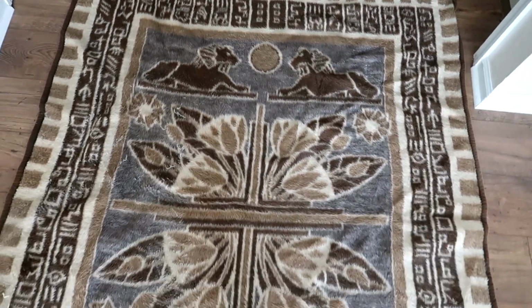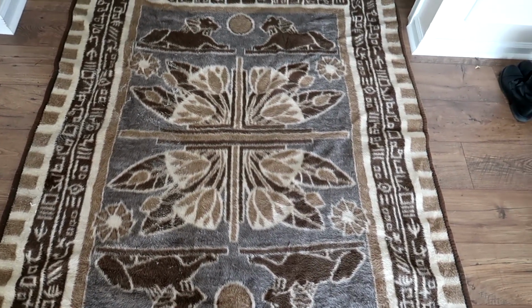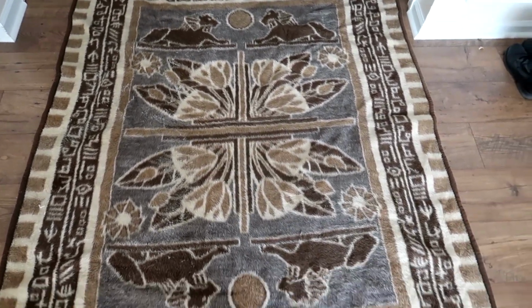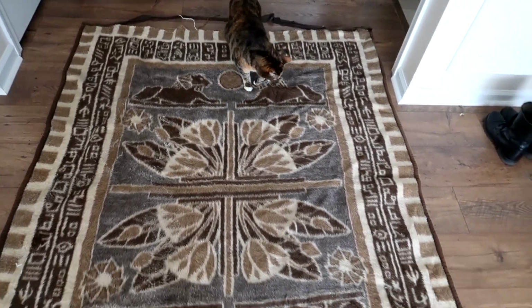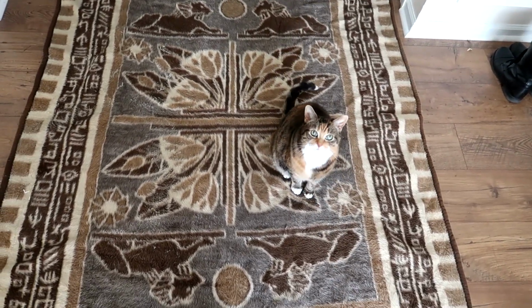These vintage Spiderlac blankets, depending on the design, can go anywhere from $40 to like $140. The animal ones do better. I did see sold comps for around $40 and $50 for this one. So for me, it's worth my time to do a quick repair. Hello, Moxie.